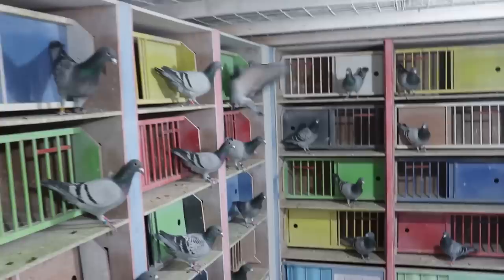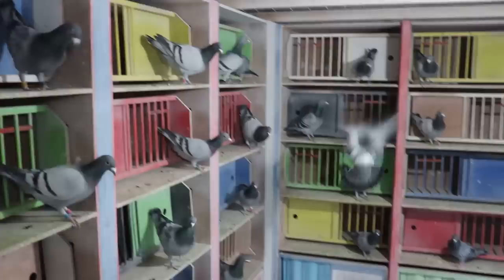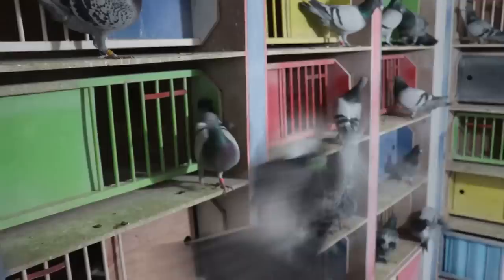Nice little soldiers. So just regular, nice widowhood boxes. Yeah, they've got the nice. You can see that they are deeper than ours. Deeper than yours. Yeah.